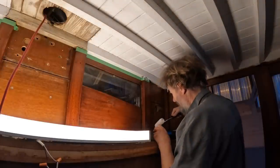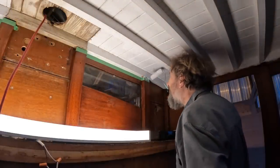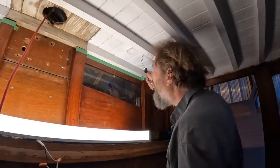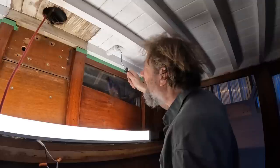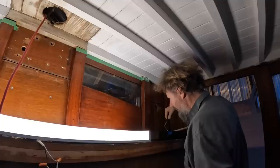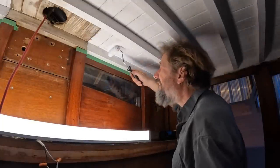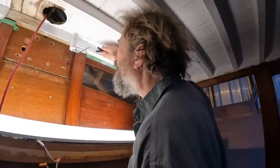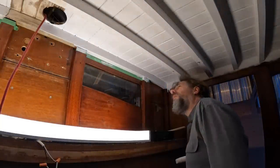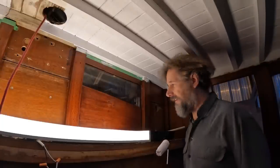Okay, then let's see how this goes. Just lay it on. Actually, I can fill the V-grooves with the roller. Oh, I thought I was going to need the brush for that. This may work out just dandy. Wow, okay, this is going great. Still a lot of work, but at least it's manageable.